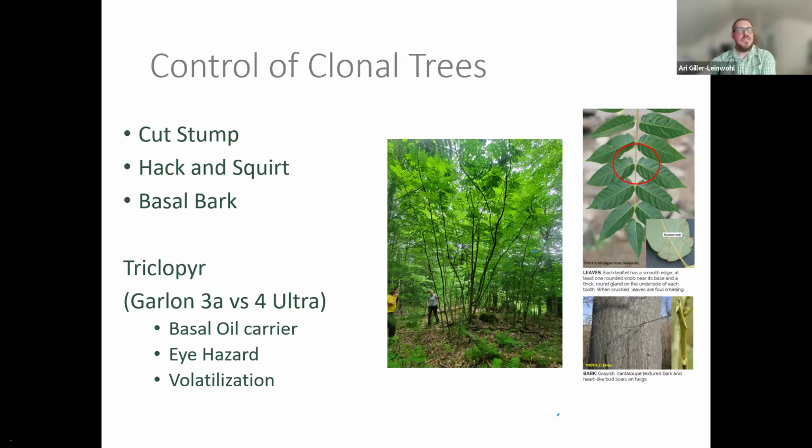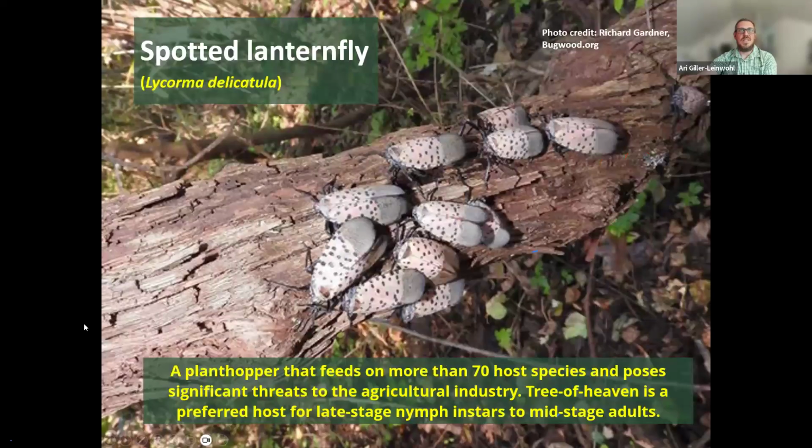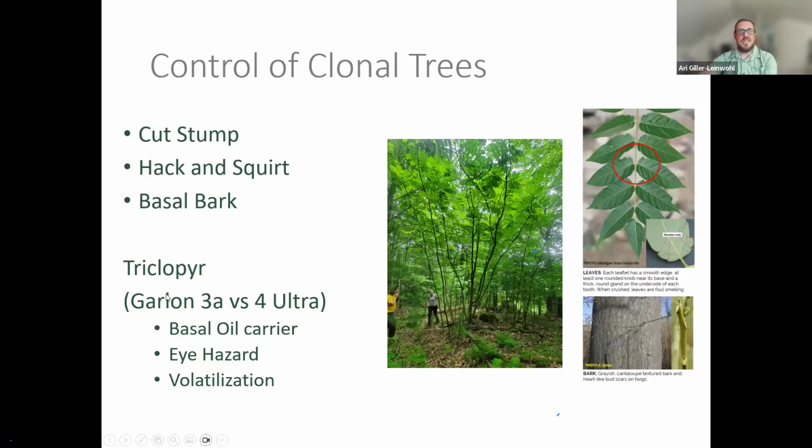So these are valuable tools to have in the toolbox, but you need to make sure that you're doing what you can in terms of species ID, like we've been talking about, but then also the environmental conditions. Is the day the right day to be using these chemicals? Today for triclopyr is not.